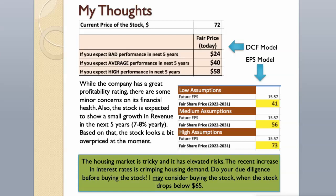The housing market is tricky, and it has elevated risks. The recent increase in interest rates is crimping housing demand. Do your due diligence before buying the stock. I may consider buying the stock when the stock drops below $65.